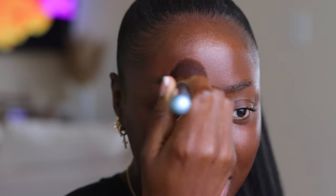But yeah, this BB cream is so good. BB cream, yes, but it's giving full coverage foundation for me. Like, excuse me? I love this.